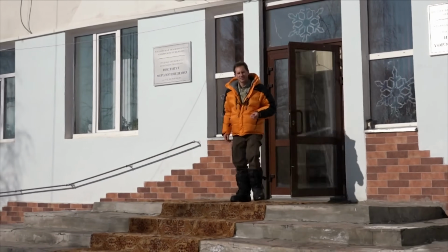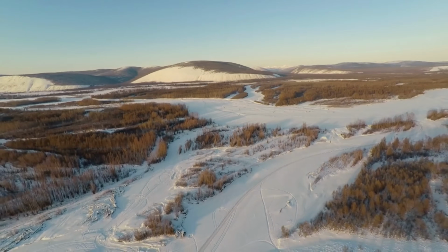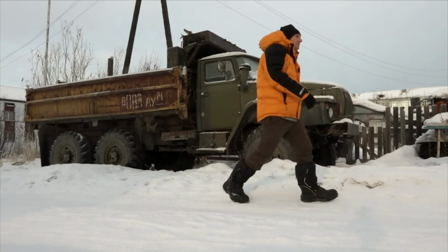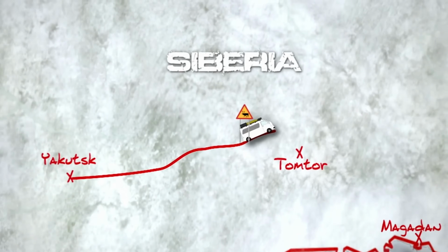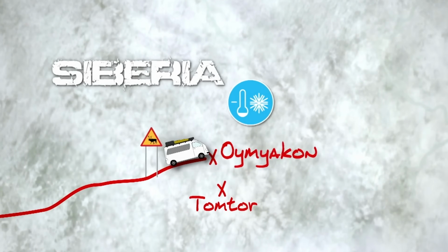So I've met with a scientist, but what I want to do next is meet with the people who live off the land. I want to see how the melting permafrost is affecting them. I'm hitting the road and heading far north to some of the most isolated communities in Russia. I'll be camping with reindeer herders along the way to my ultimate destination, Omyakon, the coldest town on Earth.